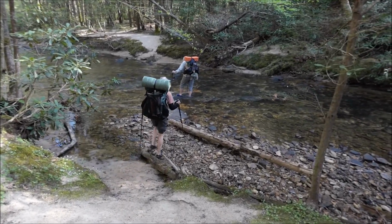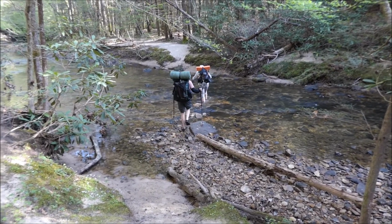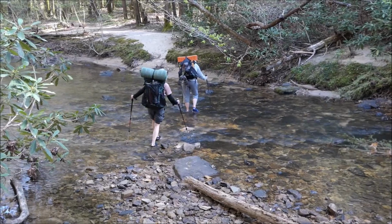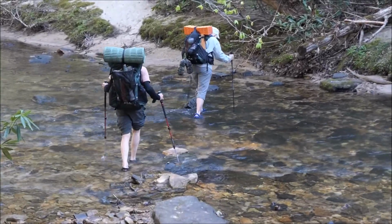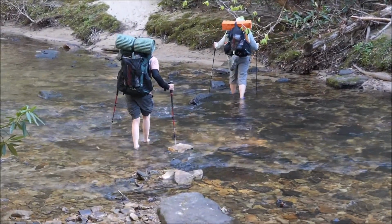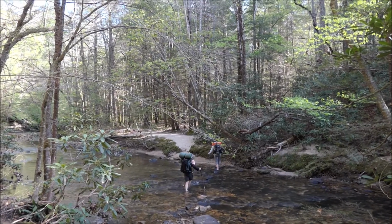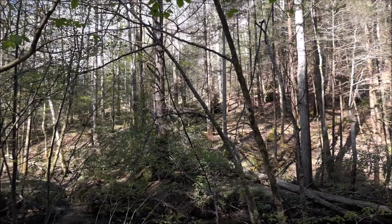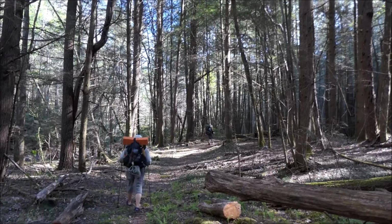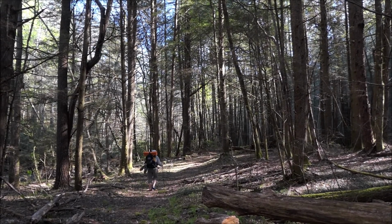Second crossing. I'm going to rock hop somewhat, but I'm not going to worry about getting wet because we only have 2 to 3 miles to go, so I'll just get my boots wet. Some bird up there is making lots of bird sounds.